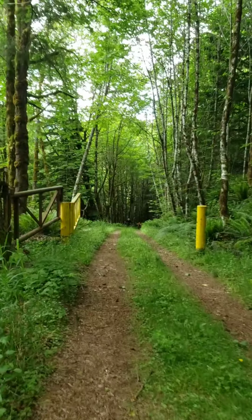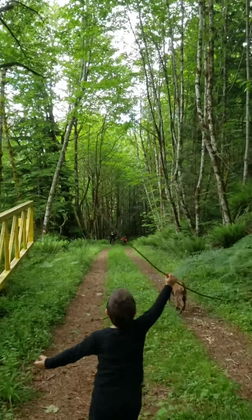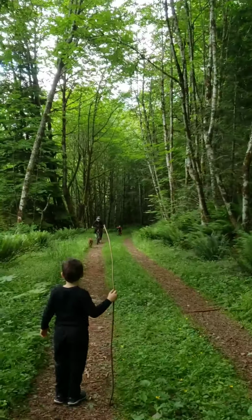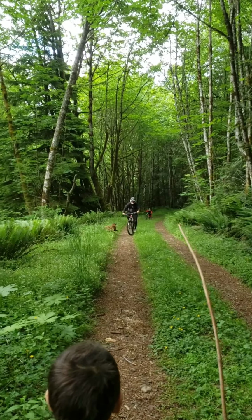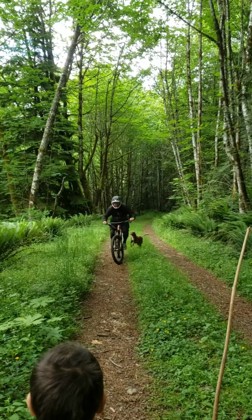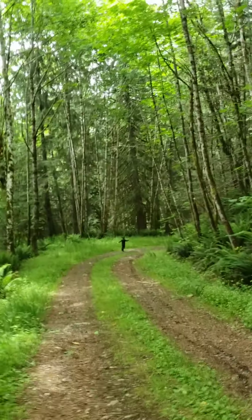Yay, look, Daddy and Christian found us! Woohoo! We are not lost after all, yay! Woohoo! The first people that we have seen. Okay, so Matt and Christian are riding the bikes down now.